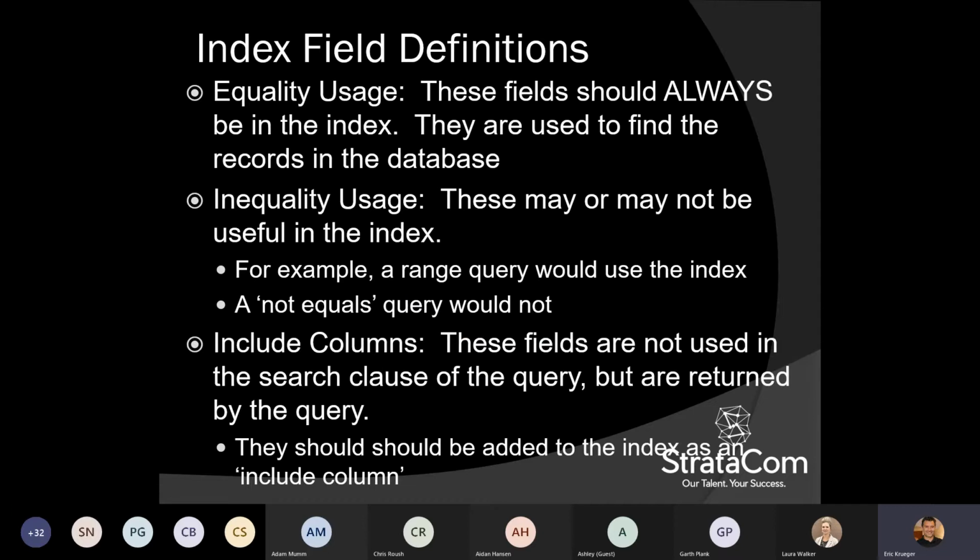Just a quick index field definition. We've got our equality, which is equal, our inequality column, which is everything but equal, so not equal, greater than, less than, and then the include. The include, I say they're optional. The include column basically just says, hey, I was looking for these fields in this query. If they were in the index, I wouldn't have to go to the table to get them, so it does save some time on the SQL Server side.